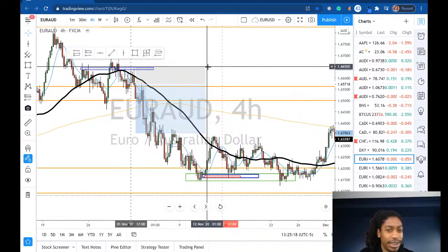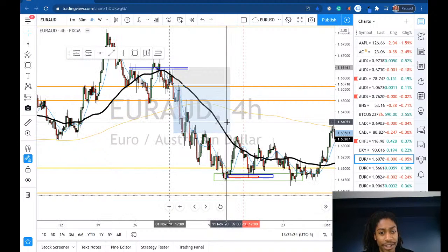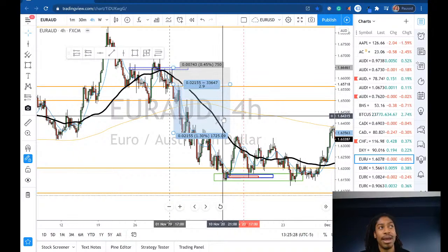Okay, so we have the moving averages that we kind of touched on a little, and just understand that the moving averages produce opportunities at a rate that we would like.